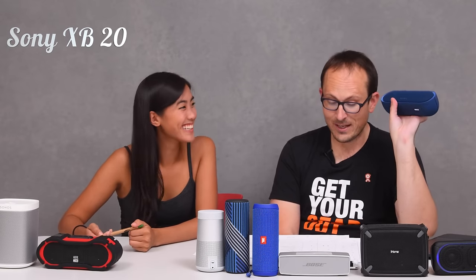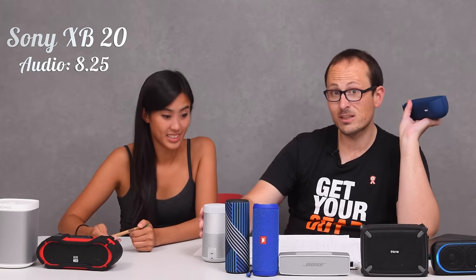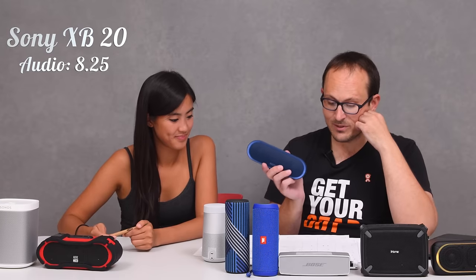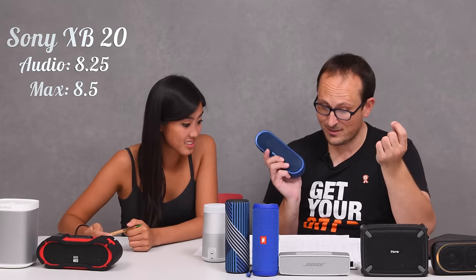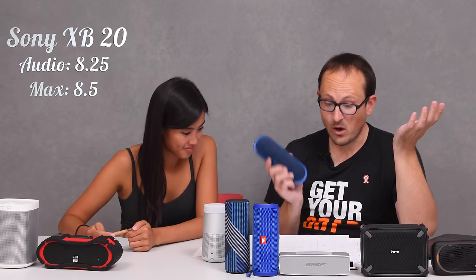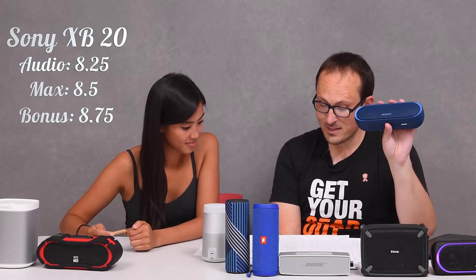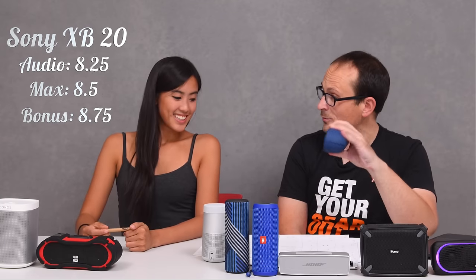This one, we gave an 8.25, so equal audio quality to the Bose, which is double the price. We gave it an 8.5 at maximum volume, which is the highest of all of them. And then for features, an 8.75. Steph gave it a 9. What did you love about this so much?